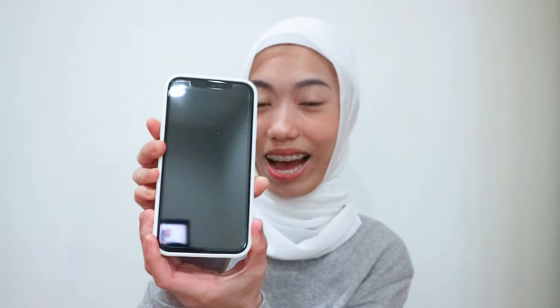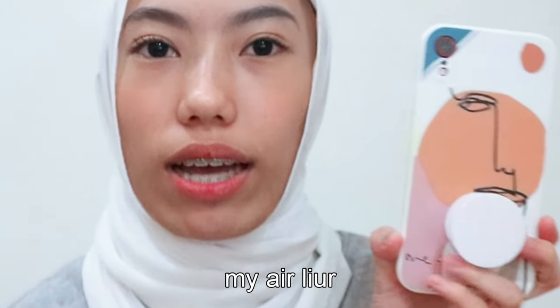Ew. I'm so excited to show you guys my phone case. Okay, I'm not ready for this. This is the most exciting part. So this is my phone case. It's so artsy, right? I got it from Shopee. It's like 10 ringgit only, so it's so cheap.